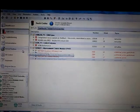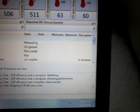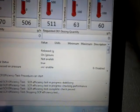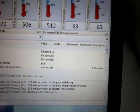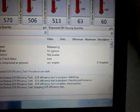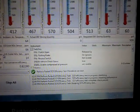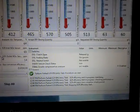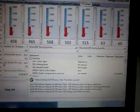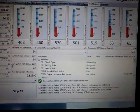Go over here to the service routines, and I've already done the SCR test. My main focus is doing ACM or ECM tests that the manufacturer has to verify and to complete fault codes and to verify that everything is good. Monitoring the system yourself, trying to figure out values and all that good stuff can get pretty complicated.